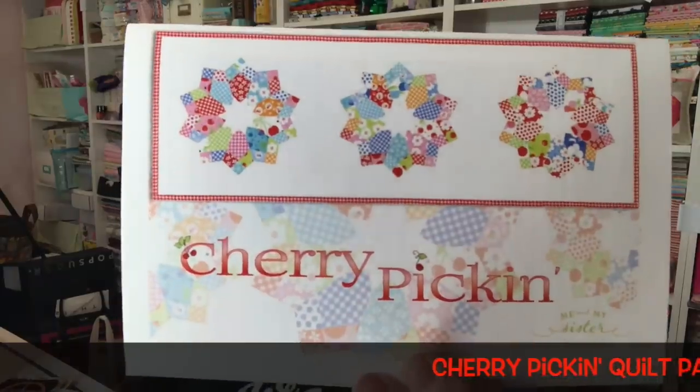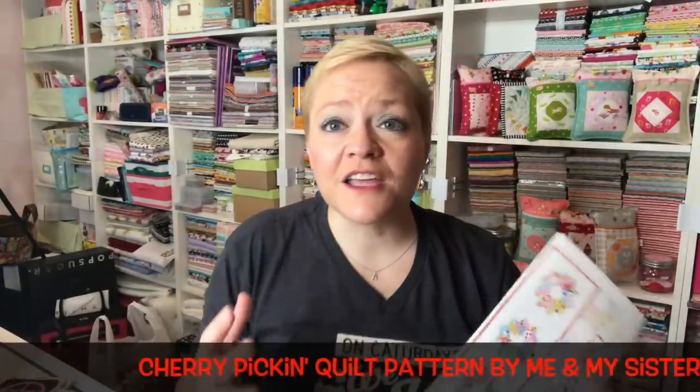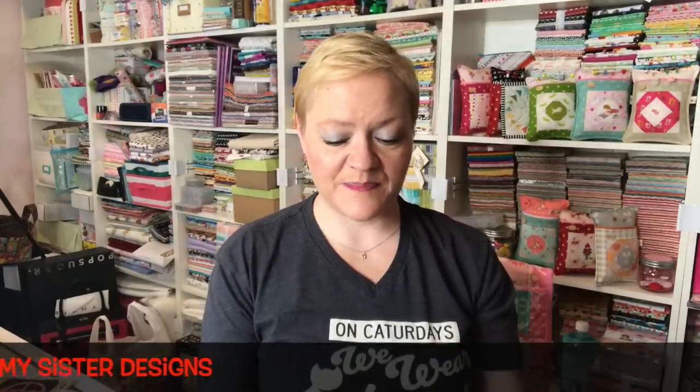And then we have a pattern that's called Cherry Pickin' by Me and My Sister Designs. Oh my gosh. See, I love Dresdens. I think that they're just awesome looking. It looks like you've done something so hard, but it's made quite easily with their rulers and stuff like that. I love it. I really love it. Okay. So then they just basically tell you how to cut everything to make it exactly like theirs. Naturally, you don't have to make it just like theirs, but if you want to, it actually doesn't look that difficult.